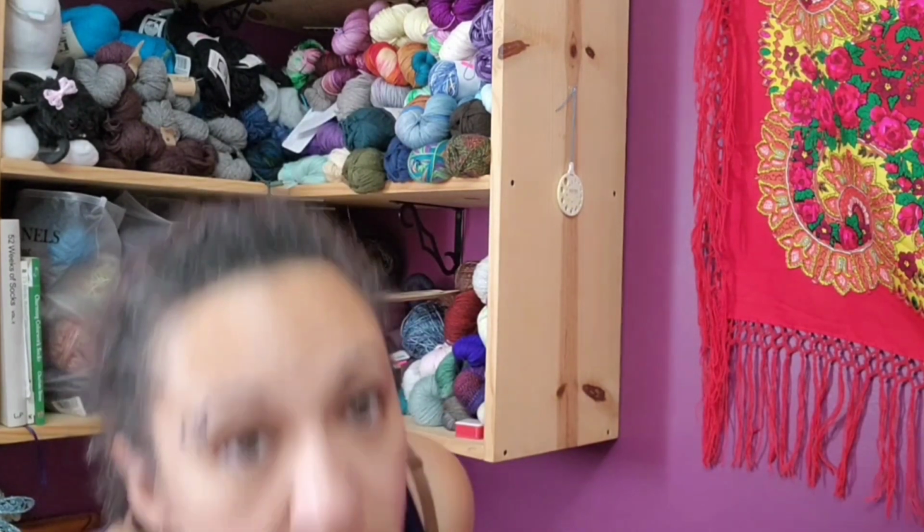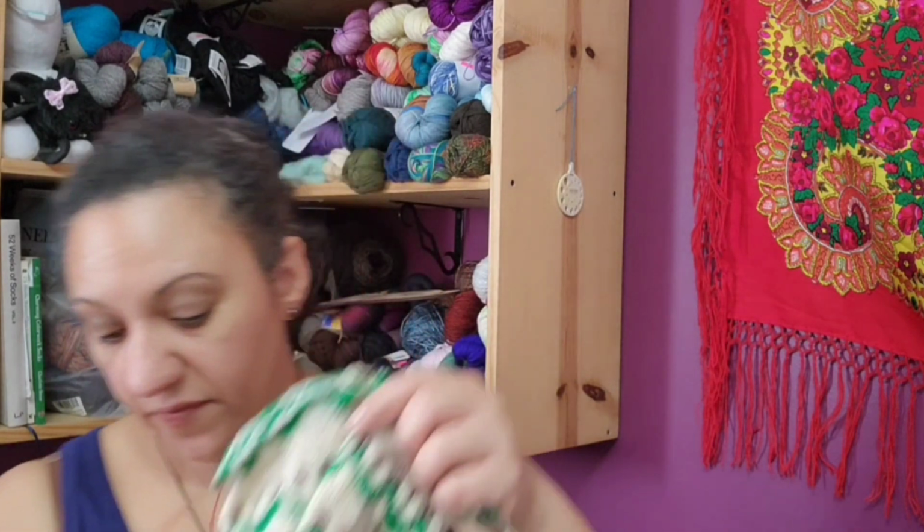And then another one's just a pair of socks for my mom, which I forgot to bring in here, so I'll have to do that. But I do have the Holly and the Ivy socks right in front of me, so I'm going to get that. Of course, I've got yarn balls just going everywhere, so that's going to be fun.